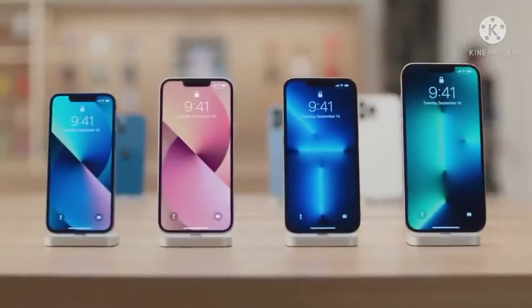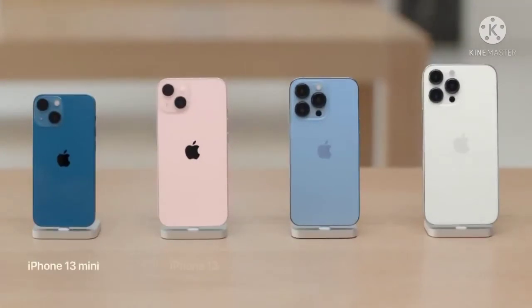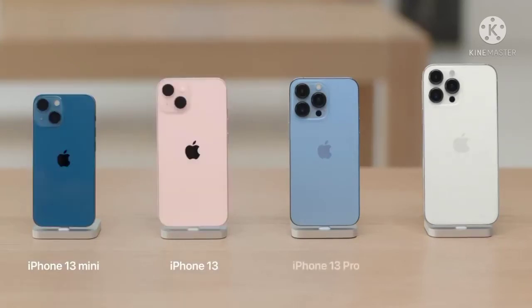You may have heard that there are four incredible new iPhones. I want to tell you about them and help you understand the differences between them. There's iPhone 13 mini and iPhone 13, which have the most advanced dual camera system in an iPhone and come in five colors. As well as iPhone 13 Pro and iPhone 13 Pro Max, which have our biggest camera update ever and comes in four colors.